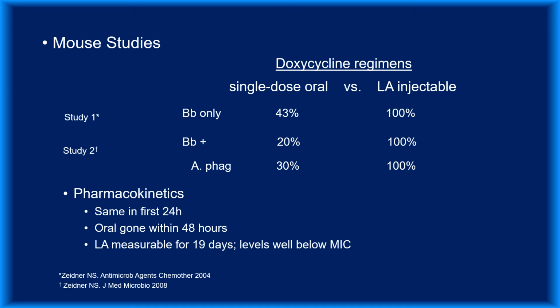A second study used the same design, except that the ticks were infected with both Borrelia burgdorferi and Anaplasma phagocytophilum. Here, the long-acting preparation remained 100% effective for both pathogens, but the oral agent was only 30% effective for preventing anaplasmosis, and its efficacy for preventing Lyme disease dropped to 20%. The pharmacokinetics of the long-acting doxycycline agent are intriguing. Although blood levels were measurable for 19 days, after the first 24 hours they were well below the established MIC, yet the regimen was 100% effective. This raises questions regarding the relative importance of treatment duration versus antibiotic dose.